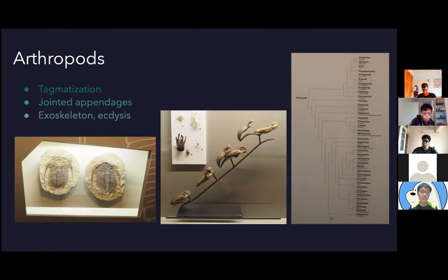Also, a distinct feature of your arthropods is your jointed appendages. The jointed appendages basically means that between the appendages, there is a joint. The purpose of the joint is to allow for greater flexibility and greater movement. Obviously, if you have greater movement, it'll be a very strong survival advantage since you will move much more quickly away from predators as compared to other organisms.